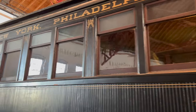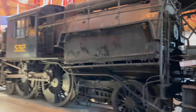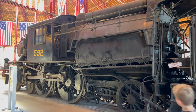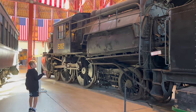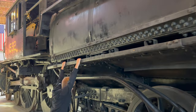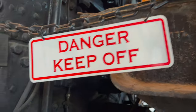Wow. I could be here all day. I can too. I could just be here all day looking at these trains. Look at that. That is a big one. I'm surprised you're not jumping up and down like you normally do when you see a new engine. That's good for exercise. Hey, can you read? It says danger. Keep off, kid.